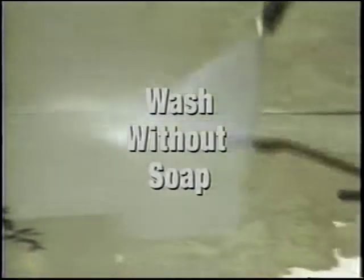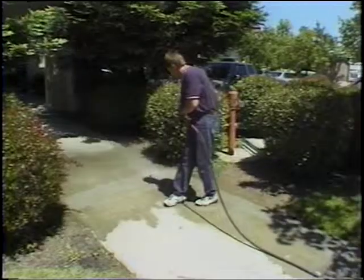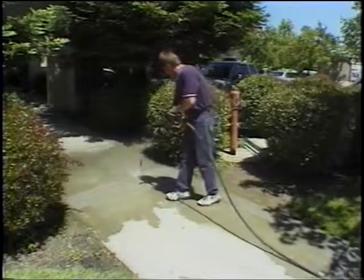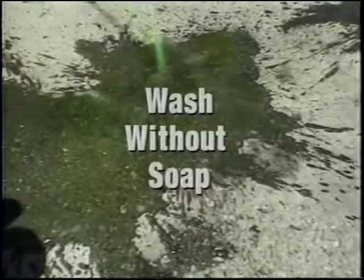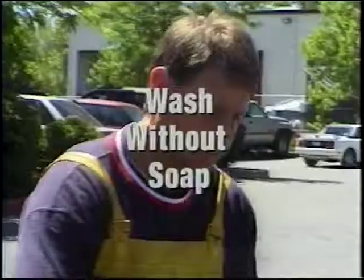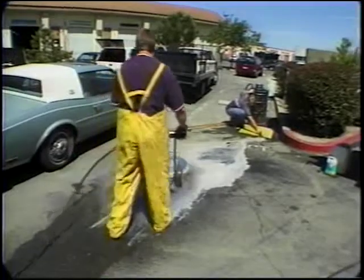Rule number 2, wash without soap. Use pressure and steam cleaning alone if it can do the job. For example, on sidewalks. Don't use soap, detergents, or solvents unless you really need them. These cleaning materials are themselves pollutants. They can harm plants and animals that live in the water.